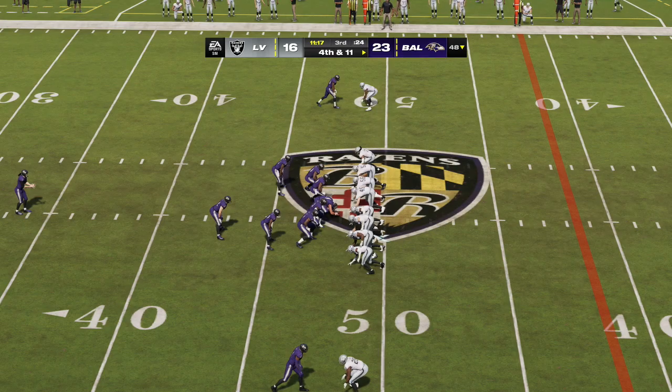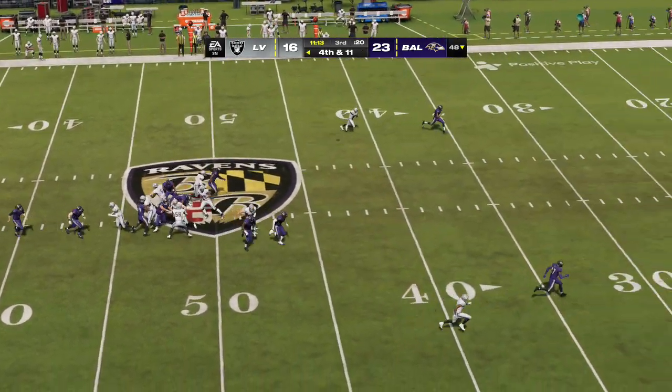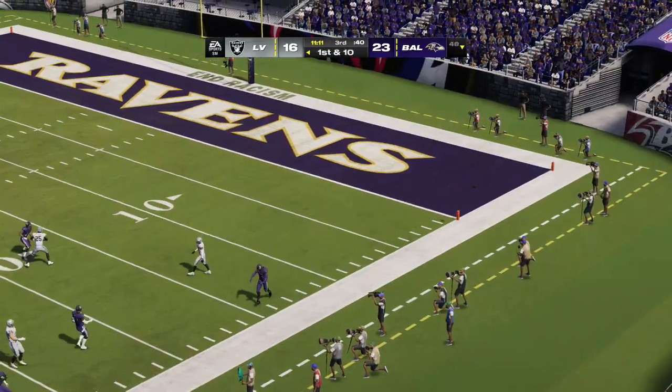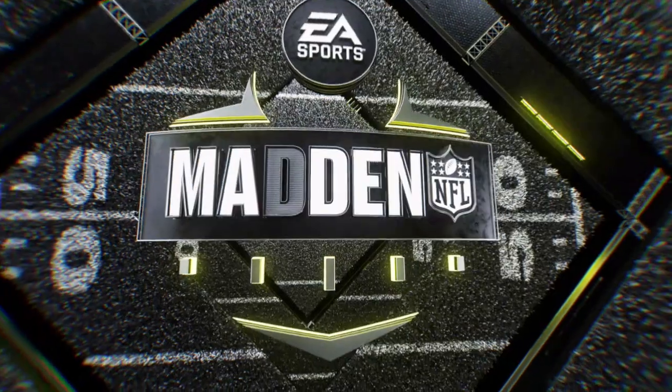The Ravens send their punter out now as he'll punt it away for the 2nd time. 44 on his first punt, and this is a good kick as well. And you can't do it much better than that. This ball kicks out of bounds at the 4-yard line.